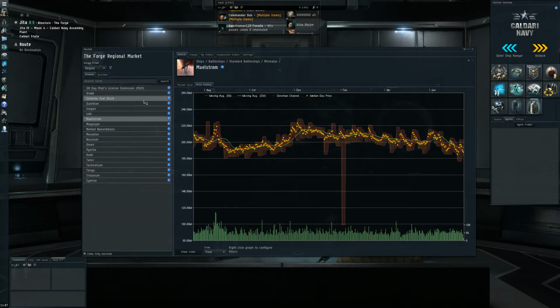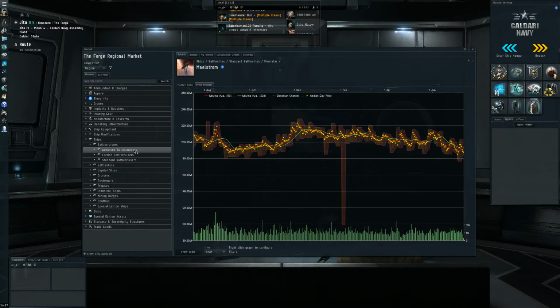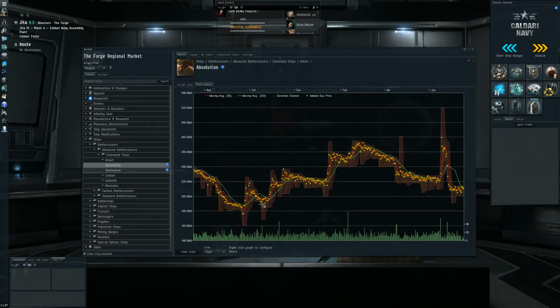After Tech 1 market, I like to take a look at the Tech 2 markets, and specifically at the moment I am looking at command chips. The Tech 2 market tends to be a bit more volatile, as you can see here for the Absolution. We have tops above 260 million and bottoms at 180 million. The 5-day moving average, you can see that bob up and down pretty severely.